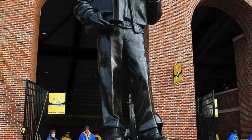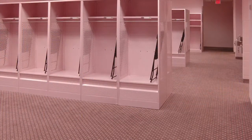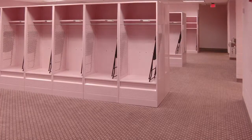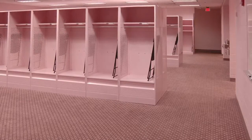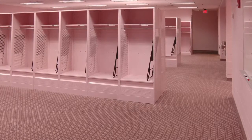Aside from traditional visitors' locker rooms, the visitors' locker rooms at Kinnick Stadium are painted pink. This was an idea brought by former coach Hayden Fry. He believed that pink represented a passive color and it was used to intimidate the team's opponents. Everything inside the locker room is pink, from the urinals to the showers, lockers, and walls.